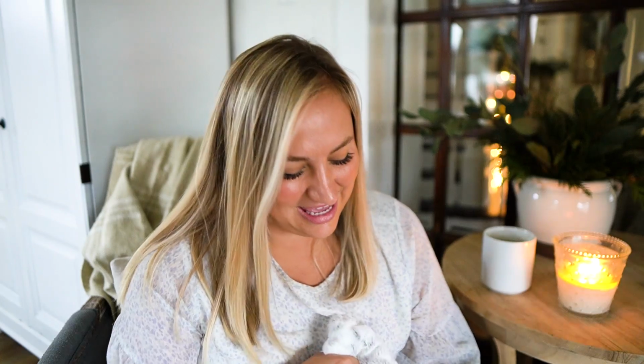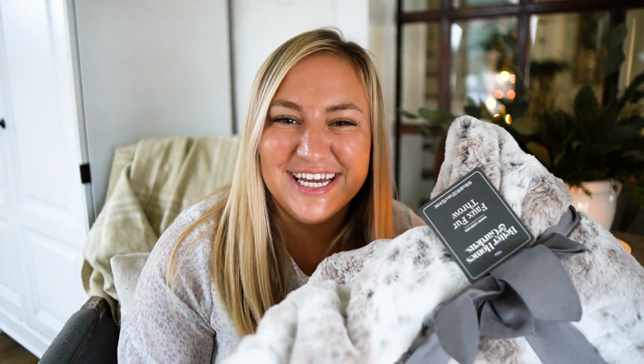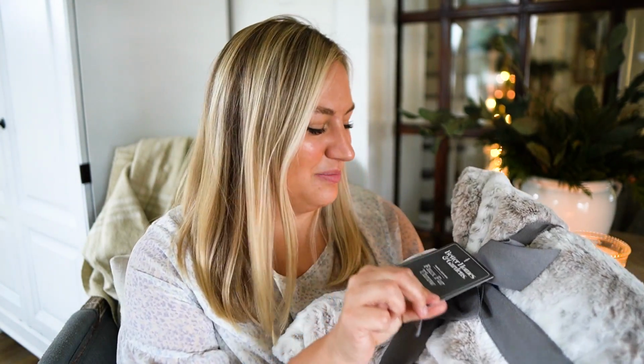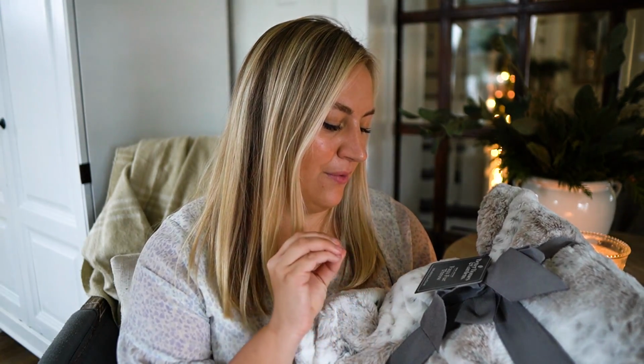Nothing says neutral, cozy decor like a faux fur blanket. And this one is so soft. I just love it. It's gonna be so pretty draped over my couch or a little reading nook, and it's very warm and cozy for those cold winter months. This one is from the Better Homes and Gardens brand, and it's just called the Snow Leopard Faux Fur Throw. So very excited about this one.